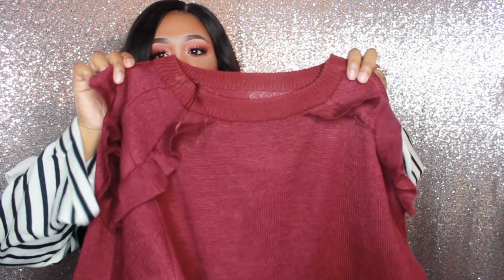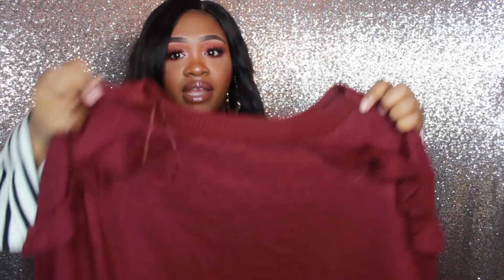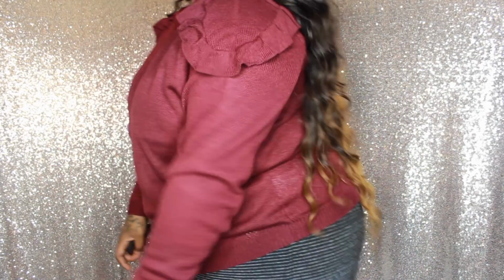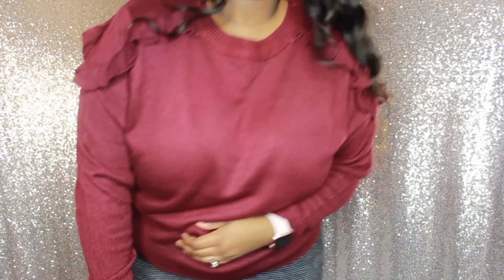Well, the last sweater I have is this one, and it has ruffle detailing as well. Ruffles are really in right now, so that's what you're gonna see a lot of. So yeah, the ruffles are on the shoulders, and they go around to the back as well.